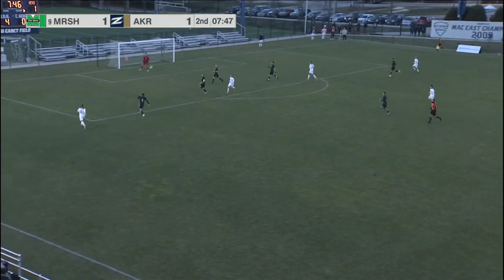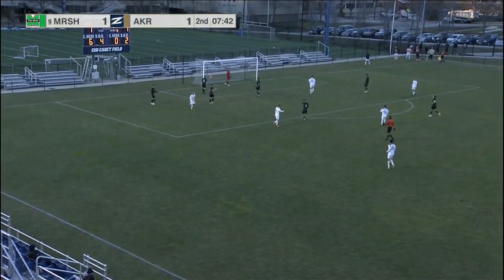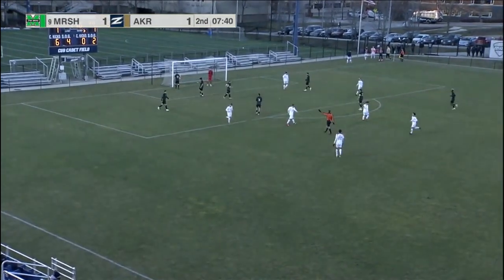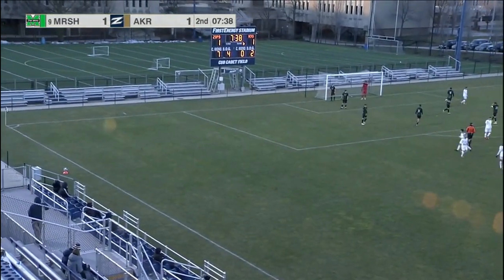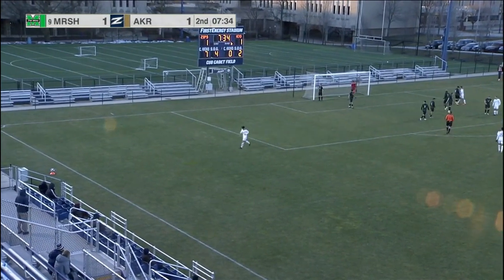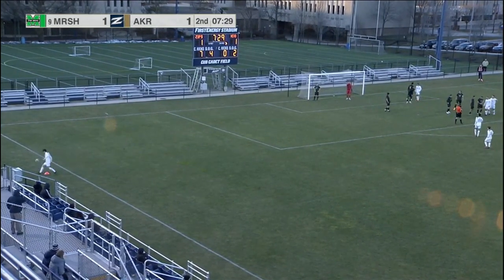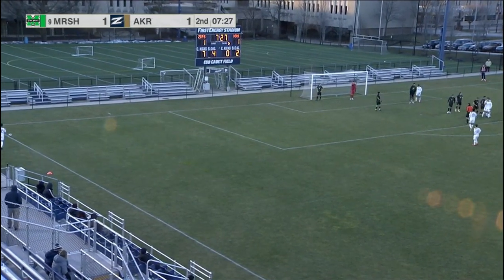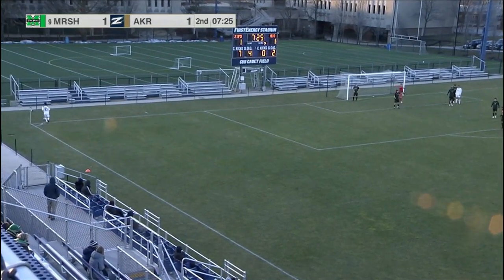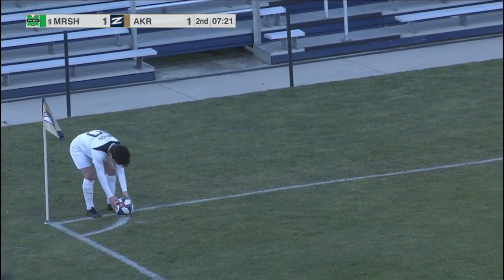Hernandez down that left side trying to run onto it. It's going to be a corner. That was a heck of a pass by Byros. Hernandez has been calling for the ball on that left side most of this second half. Byros almost put it right on him. They earn a corner, rather. 7th corner of the match for the Zips. Marshall does not have any.